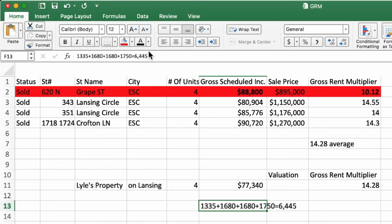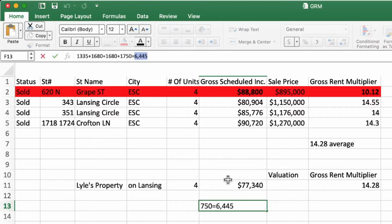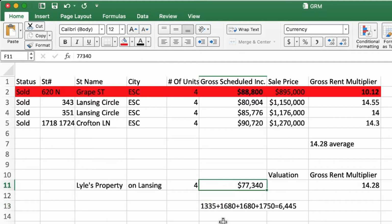The total monthly rents are $6,445, or $77,340 a year, using 14.28 as the average GRM. That puts his building conservatively around $1,104,000. Now, I look at the condition and some of the value-added features like parking and laundry.